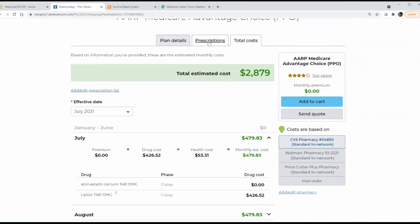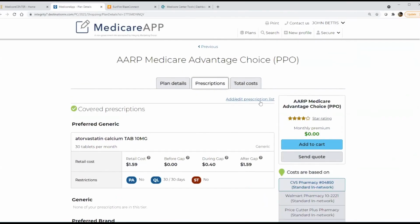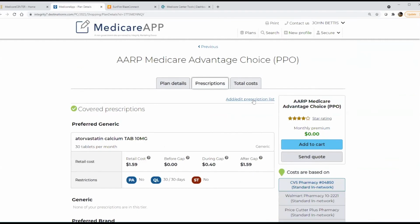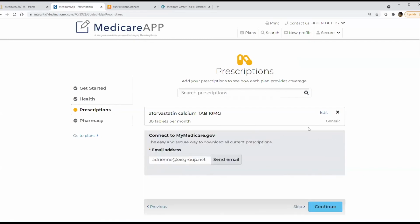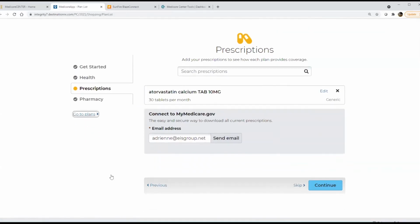And so you'll notice as well when you're on prescriptions, it has that add edit prescription list. So if you're getting here and you're seeing which ones are covered and not covered, you can easily go back to add edit prescription list. And so I'm going to just get rid of this Lipitor because it's way expensive and they're okay with using the generic. And then I'm going to go back to plans.